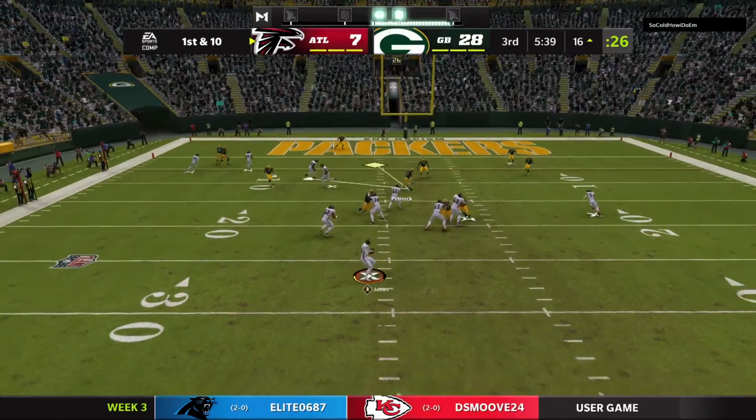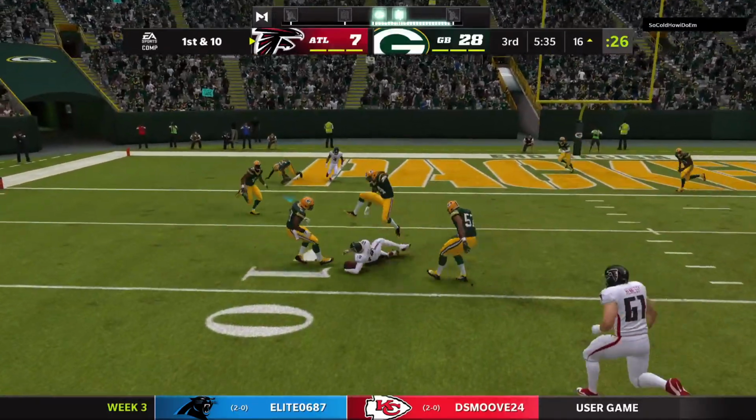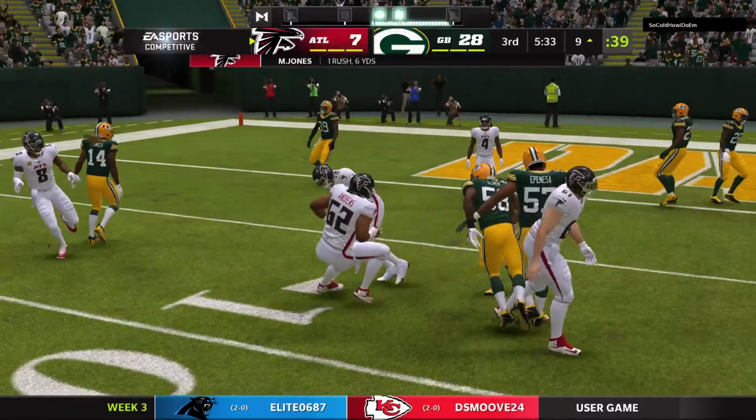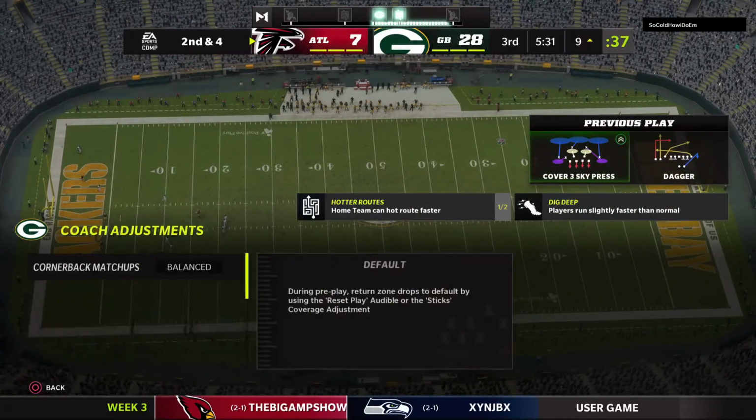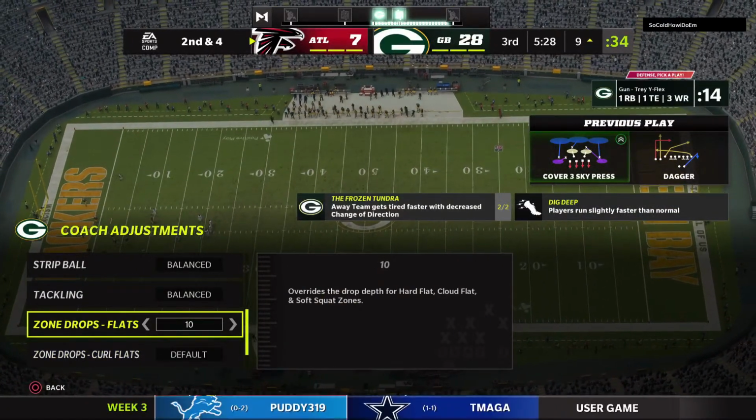From the red zone now, they'll look to throw. Buying time to his left. And he'll protect himself at the end here as he winds up getting pretty decent yardage. The improv on the scramble there gets him 6, and it'll be 2nd down.